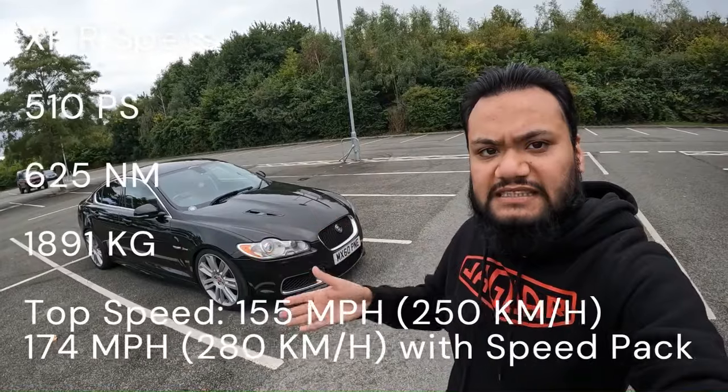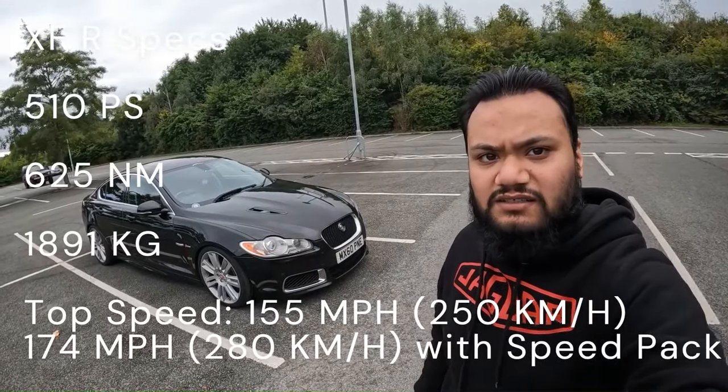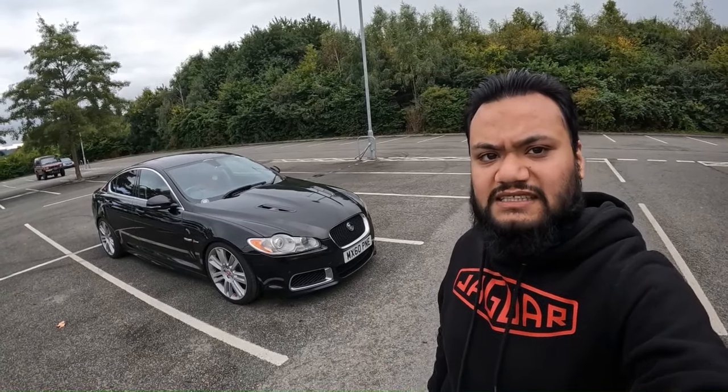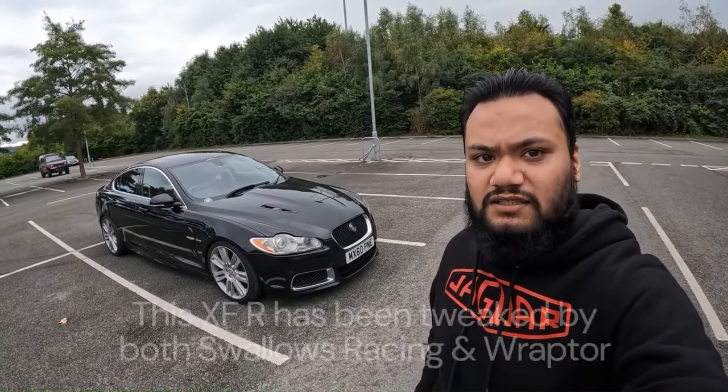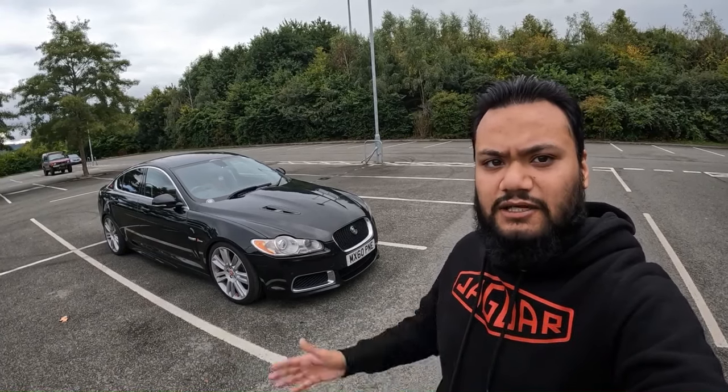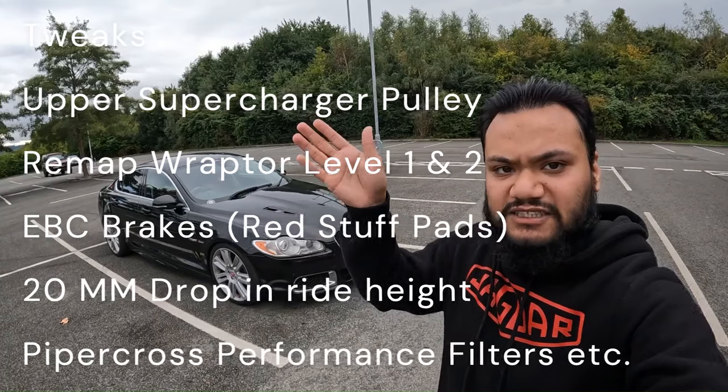And here are the stats for the Jaguar XFR. It is worth mentioning that this car has been tweaked by both Swallows Racing and Raptor Customs. So here are all the modifications done to this particular example.